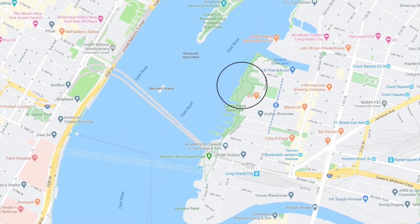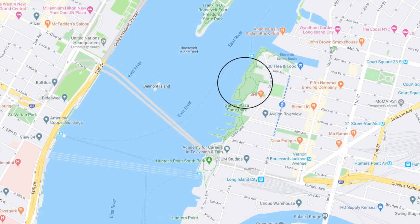Well, I made my way to Queens, New York this morning, to Long Island City, an area called Gantry Plaza State Park. And as you can see in back of me, there's a great view of Midtown Manhattan from here. So let me get my camera out, my tripod set up, and start to work on getting some images.